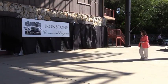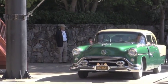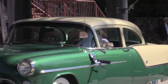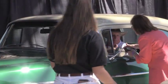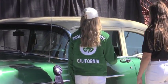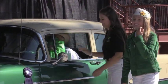Continuing on through the years for the category for cars built between 1954 and 1961, best in class, a 1954 Oldsmobile Super 88 two-door sedan. Rick and Sandy Sanguinetti from Santa Rosa, California brought this car to us. Beautiful example. Oldsmobile Rocket 88.